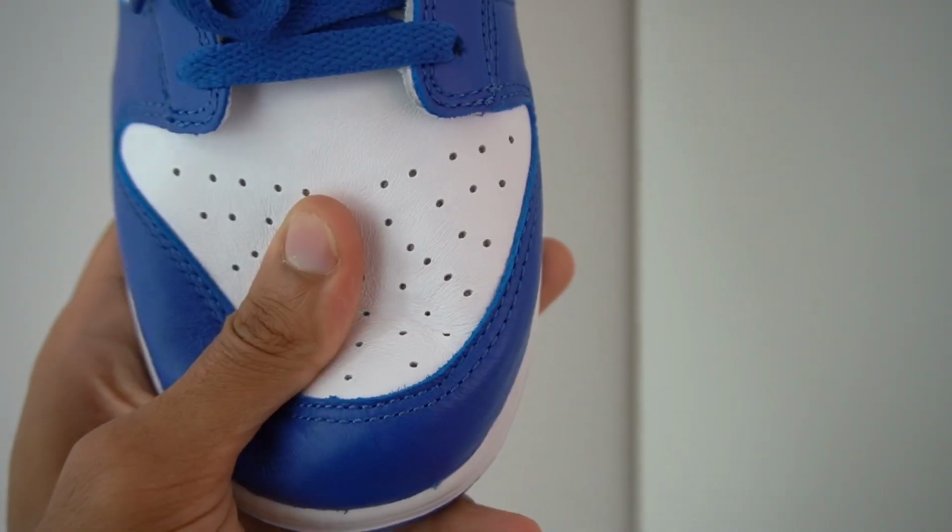This is actually the main reason why I don't own any general release Dunks in my personal collection, except this Argon colorway because it's a legendary colorway. But the quality on these pairs, honestly, this leather isn't even really leather. It's more of a plastic and leather combination. It's just not very good quality.